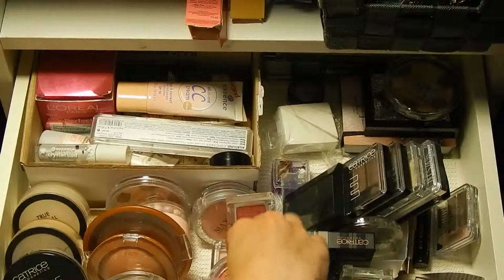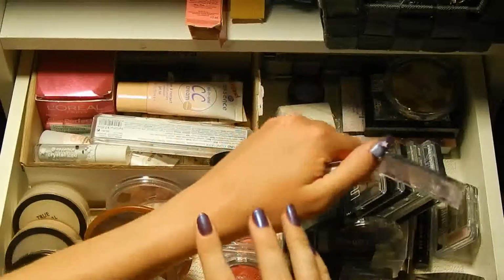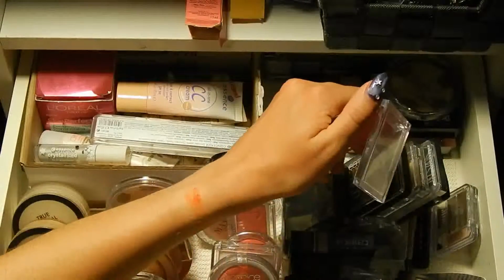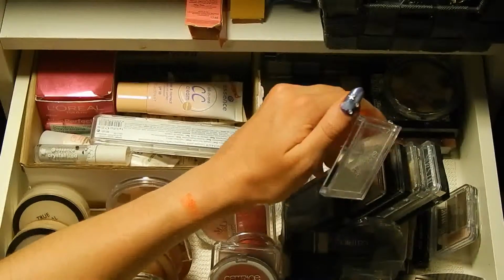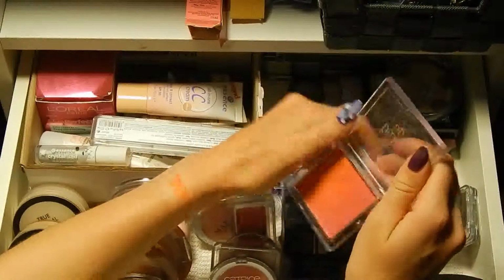And then next to that are the blushes. This one is by far my favorite, especially the orange side. I'll just try to show you what it looks like. I hope you can see this on camera. This is really bright orange and I really love it. The other side is pink obviously, and together they're sort of a coral shade, which is also really nice.